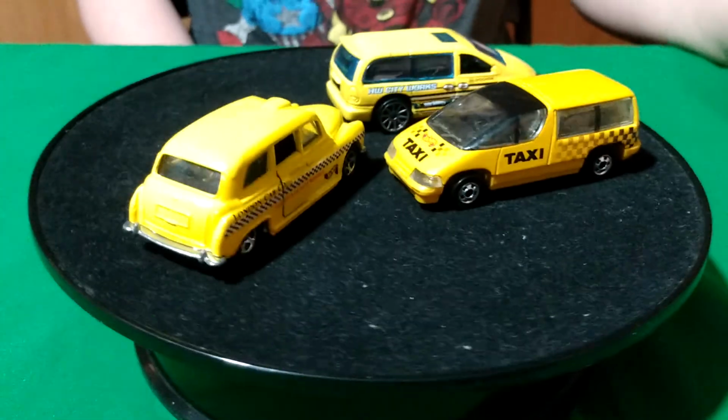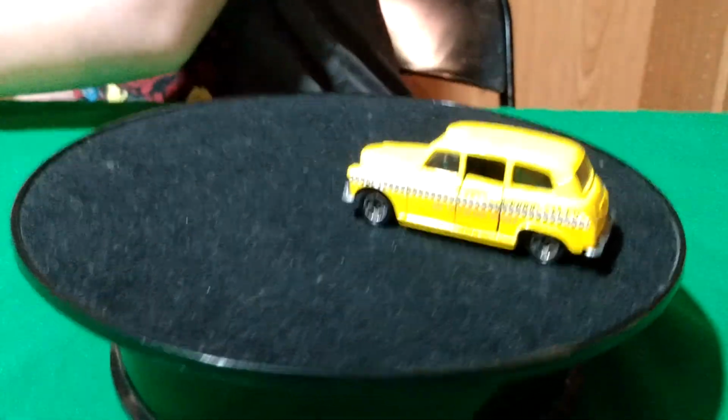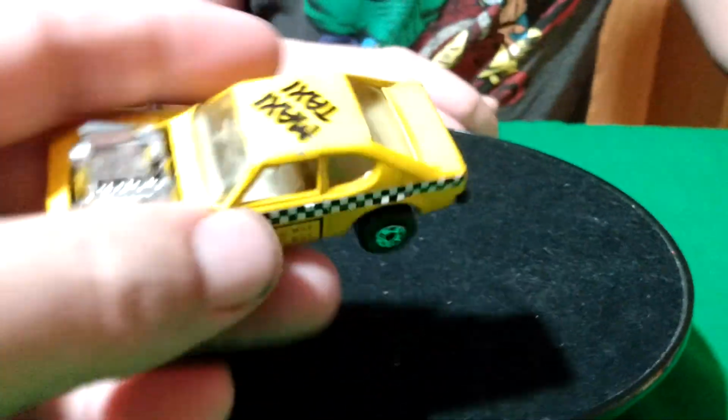This car is so bouncy. The next one. So those are all Hot Wheels. This is the London cab from Hot Wheels. You know, Matchbox makes that same casting. I don't know if I have it. Yeah, this one here is a Matchbox.